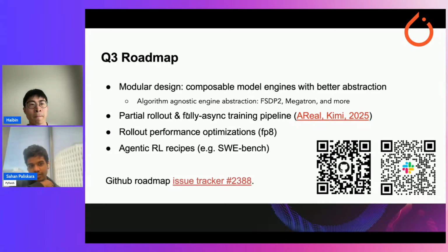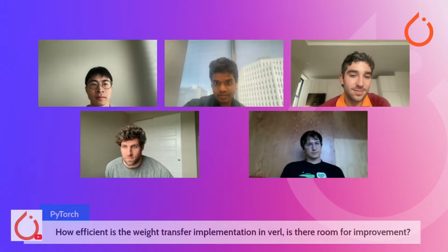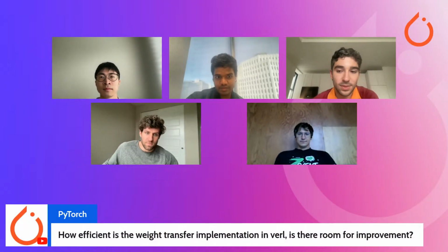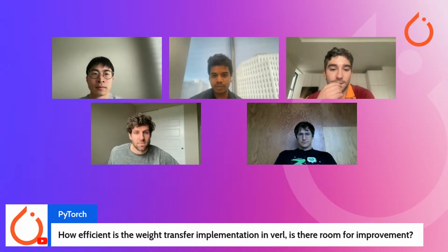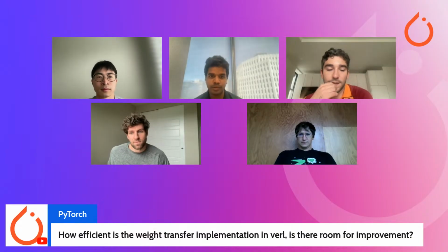Yeah, thank you. And I guess now we'll leave it to the panel to ask some questions. The first question is, how efficient is the weight transfer implementation in verl, or is there room for improvement?